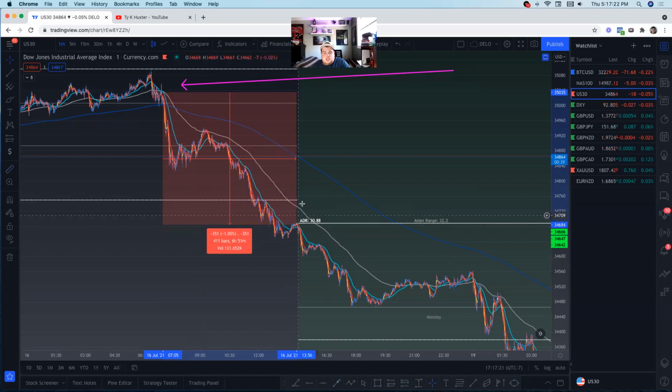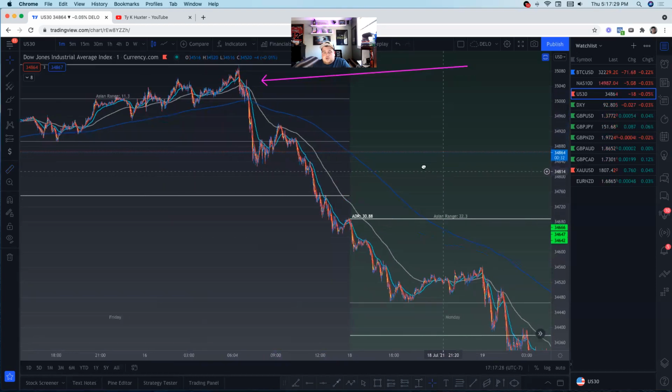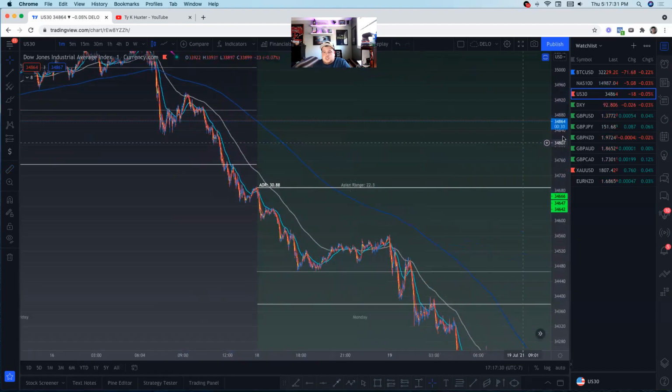And the cool part about it is, if your broker allows you to, now all brokers are different, but some brokers allow you to hold a trade over the weekend, for example.